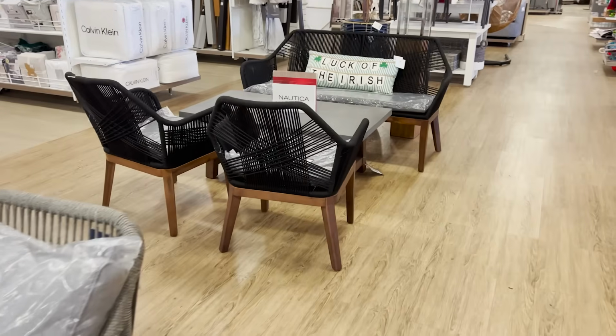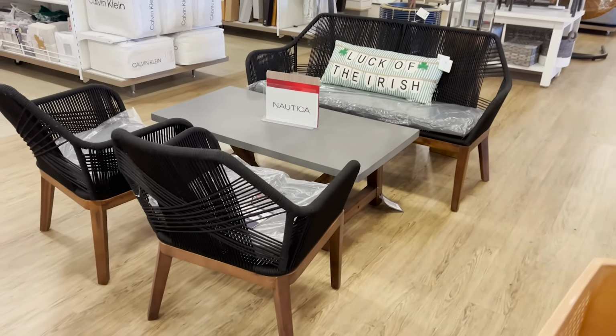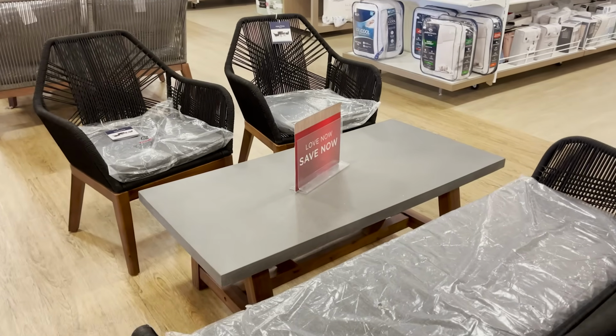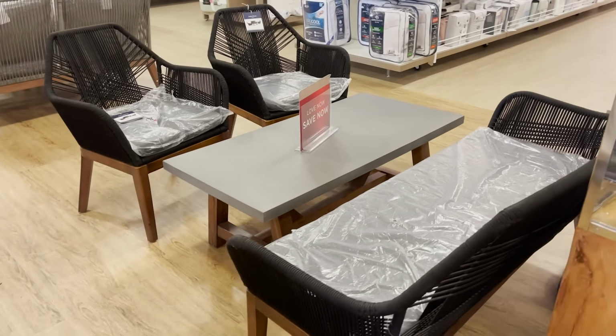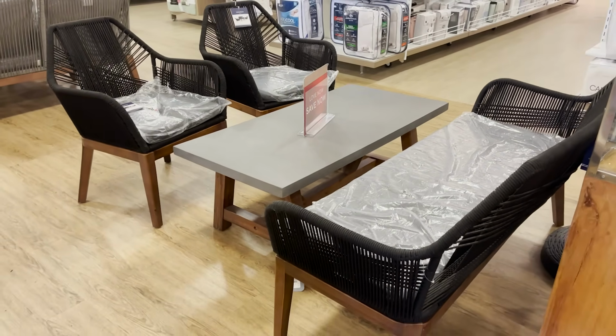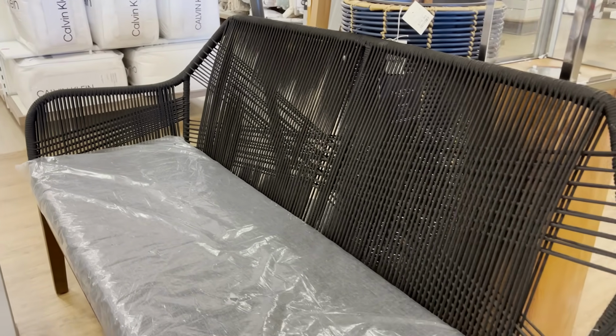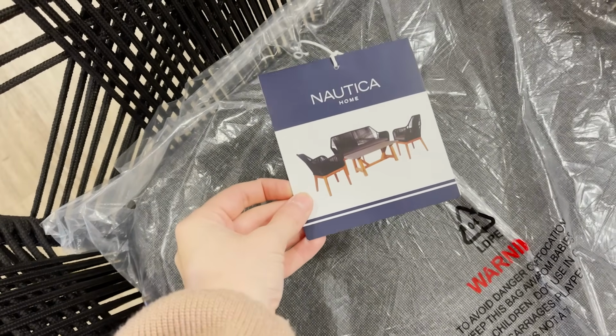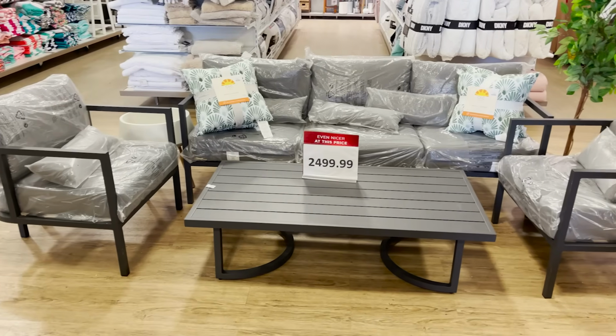Good quality outdoor furniture can be really expensive, so I find that you can get some of the best prices at Homegoods. I love that they have a design and a style for everyone, so there's a lot of modern pieces, a lot of great classic traditional looks, and different color palettes. So hop around to the different Homegoods to see what you can find to build your outdoor collection.